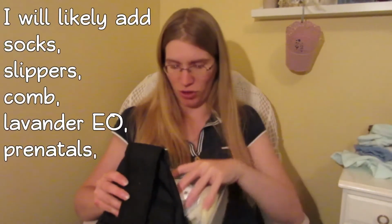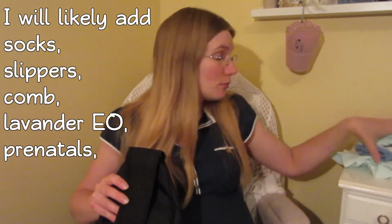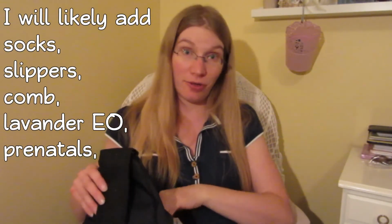I really do not pack much. I am a very light packer in general. But for me, this will probably be more than enough. I tend to just wear the clothes that I come in with. If by any chance I do need something different for clothes, I will then get my husband to come home and pick something up.